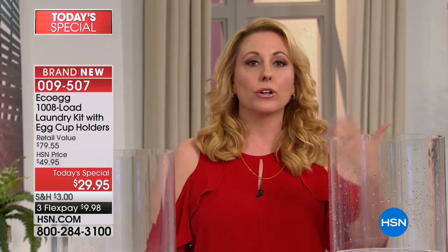My laundry EcoEgg. I can't even call it laundry detergent. By the way, if you have an HE high efficiency washer machine, I've got one, they're perfect for that, so don't worry about it. I know a lot of you are wondering about that. So top loader, silo, whatever, it's going to be great for you.